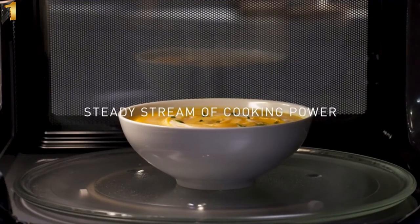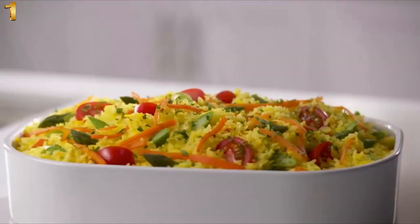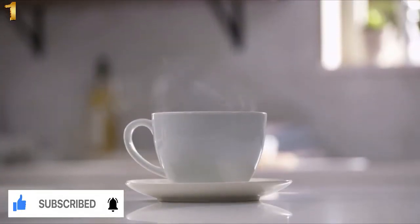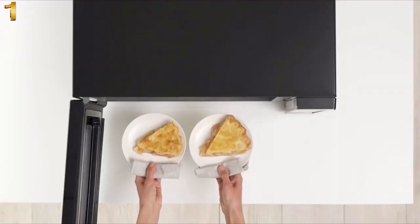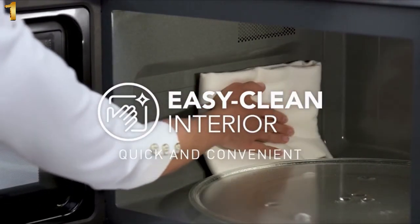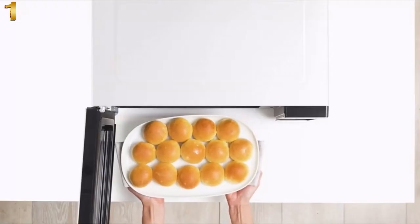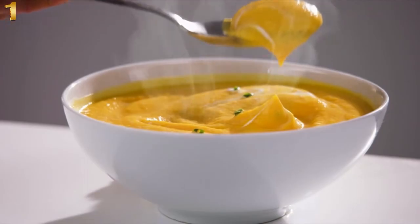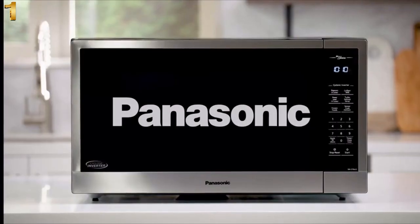With a steady stream of cooking power at all power levels, foods come out evenly cooked every time. The advanced cyclonic wave pattern lets you expect consistent, even results across everything from a cup of coffee to a full family dinner. Our spacious microwaves mean you no longer need to wait in line for your turn. And our easy clean interiors make cleanup quick and convenient. Features like Keep Warm, Turbo Defrost, and Child Lock are designed for convenience and ease for both everyday and entertaining. Powerful, innovative, cyclonic inverter technology. For smart, fast, beautiful appliances that are built to last, trust Panasonic.